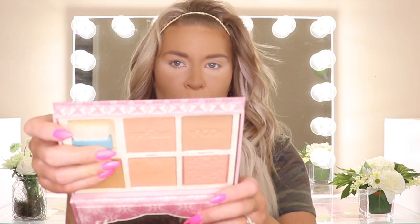So now once I have my powder on, I will go in with powder contour, and I have been loving Huda bronzer again. This is just the original, and I will take that on my Morphe R10, and I just pick a little bit up. This is such a nice universal contour shade. So then I will just do this, and I'm not too precise with the powder contour. I just kind of hit this part of my face.